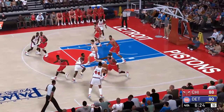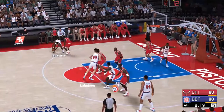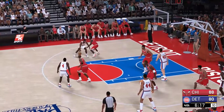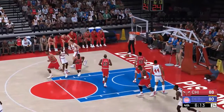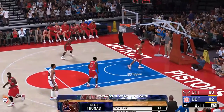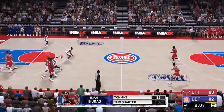To the wing right side. Lambier kicks to Thomas. They need this. Basket good. Thomas got 12 points in just the second half. And the D just a step slow reacting to the step back.